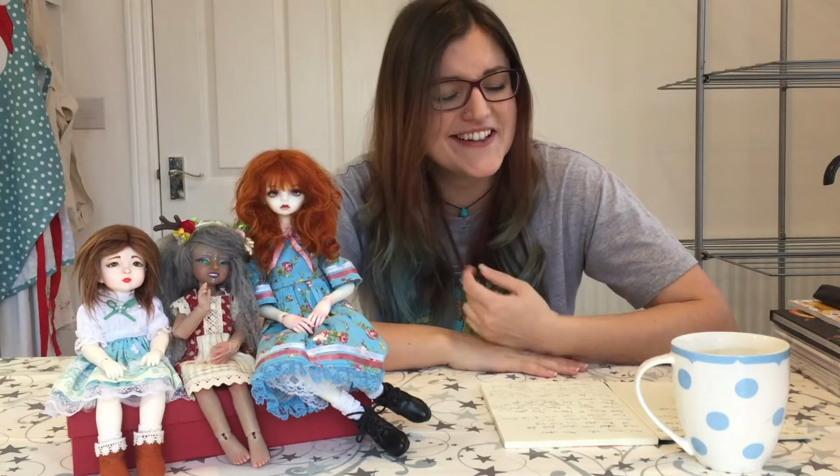But the difficulty I have at the moment is basically I'm living with my mum, and it's quite cramped, so I don't really have a doll space at the moment, but hopefully in the next couple of months that will all change and I'll have a set doll space, so I don't have to keep getting everything out and putting it all away. So hopefully there'll be more videos then. I really want to do more videos, I love doing them.